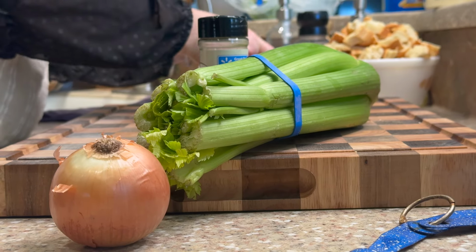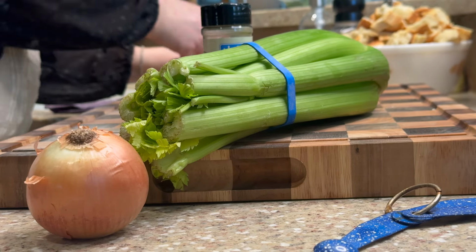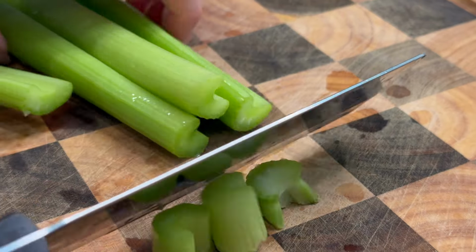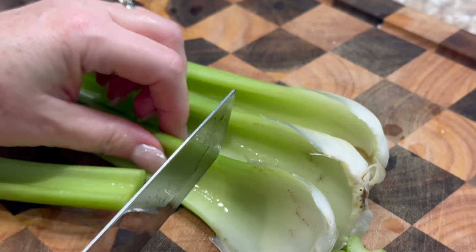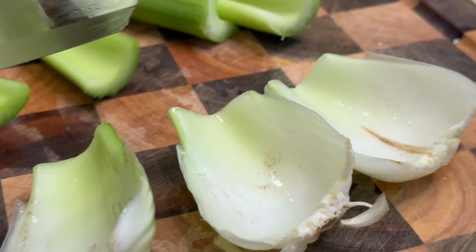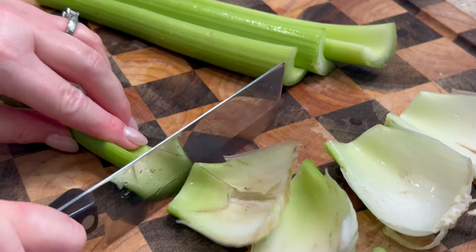together. That smells like Thanksgiving to me. Anytime you're cooking with celery and onion in a pan, it smells like Thanksgiving in my opinion. So we're gonna chop this up, get the veggies chopped up, cook them in some butter. If you don't have butter, that's okay.